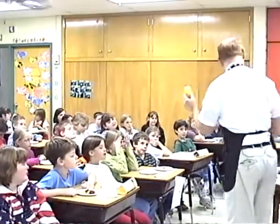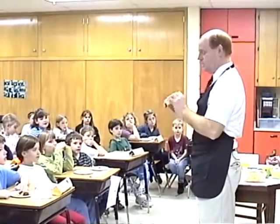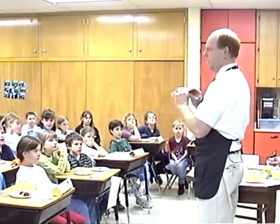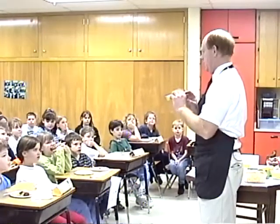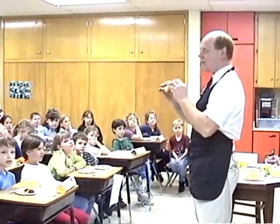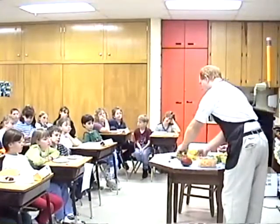Now, the reason we take that middle out, the reason we don't have it just a circle, is because the center of a pineapple is pretty woody. It's like chewing on a small tree. And so it doesn't eat very well. So we have a machine that takes the center right out of that pineapple. So that's how you get a pineapple ring.